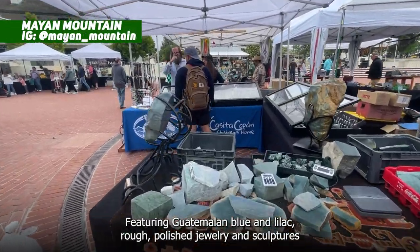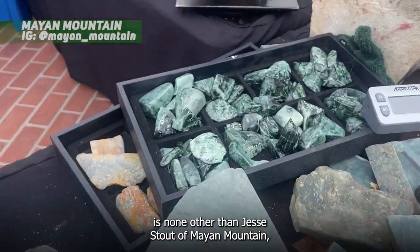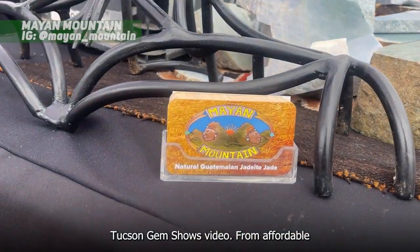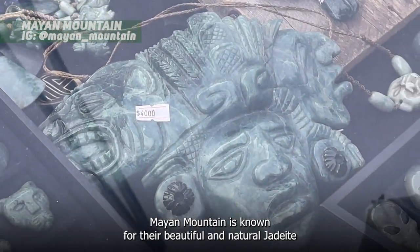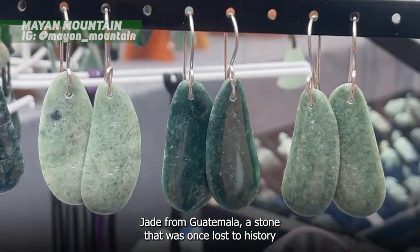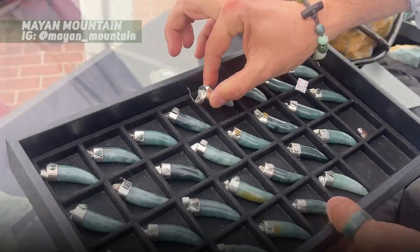Featuring Guatemalan blue and lilac rough, polished jewelry, and sculptures is none other than Jesse Stout of Mayan Mountain, who was also featured in our Ultimate Jade Tour, the Tucson Gem Show's video. From affordable jewelry all the way to one-of-a-kind collector's items, Mayan Mountain is known for their beautiful and natural jadeite jade from Guatemala, a stone that was once lost to history until being rediscovered in the 20th century.